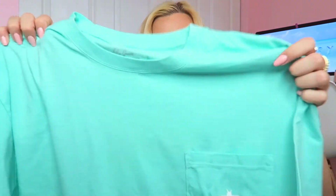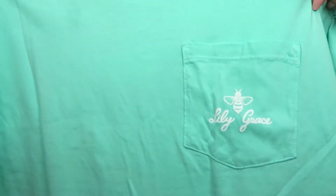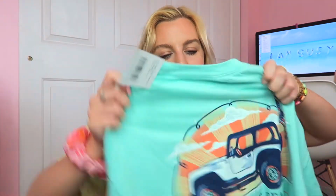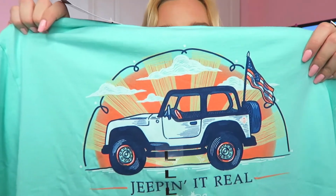And then the last t-shirt that I got is this more aqua teal. It's kind of like a light blue shirt, and this has the pocket tee on it as well. And this one says "Jeeping it real," kind of like keeping it real, and it has a Jeep on it. What a pretty fun little design logo on the back.